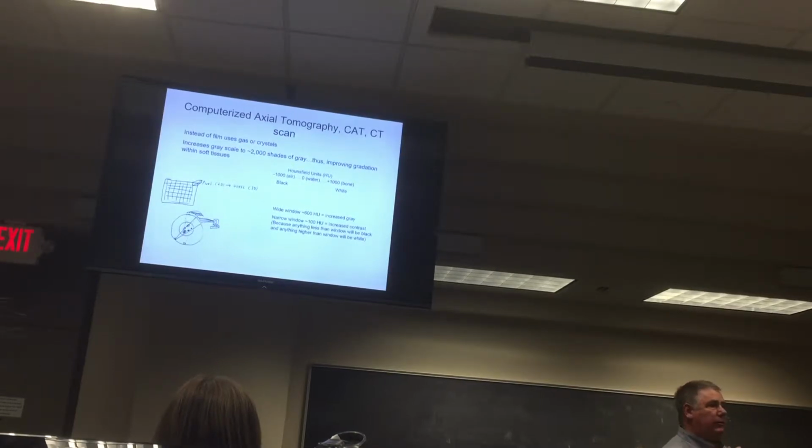Your computer will take what X-rays penetrate and which ones are obstructed, and reconfigures essentially a 2-dimensional slice from that circle. Because it's a computer, you can take all the slices and adjust the setting on the computer and change a transverse view into a coronal section or a sagittal section. You can really manipulate it any way you want to.